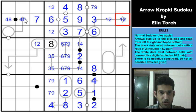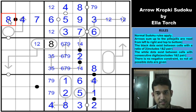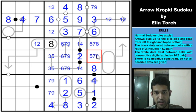Okay, so if you look at this cell, can it be an 8? If you have an 8 here, then this becomes a 9, only option, and this cell must be consecutive to row 4 column 1, so this must be an 8 if this cell is 9, but 8 is already here, which means that this is not an 8, so this is 4 and this is 8. And now if you look at column 7, remaining candidates are 5, 7 and 9.